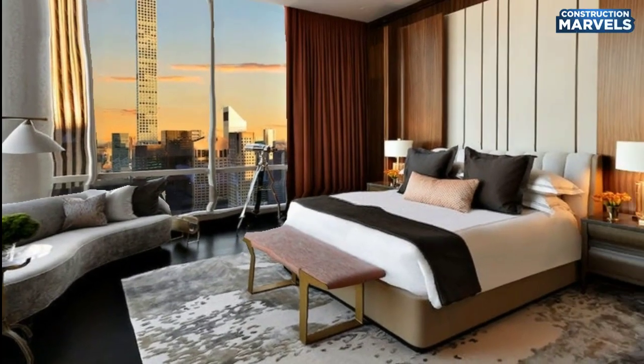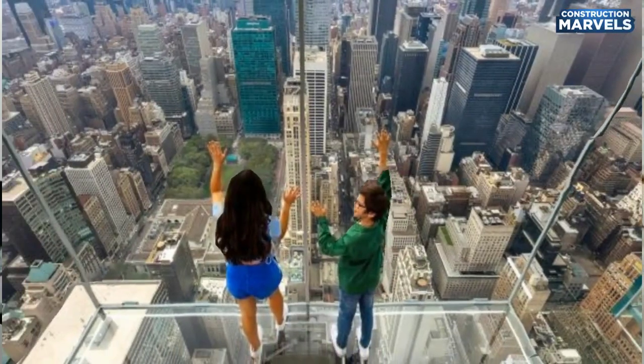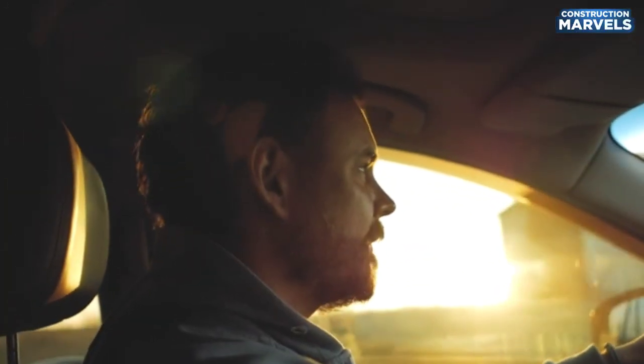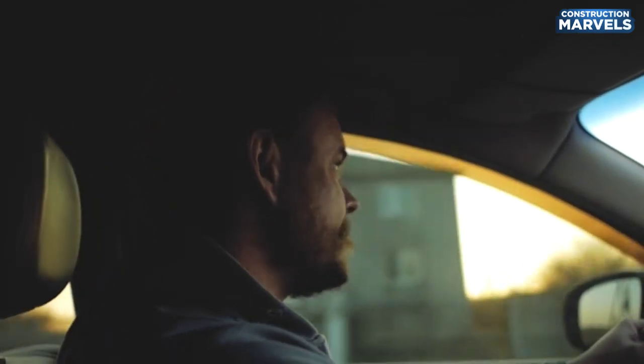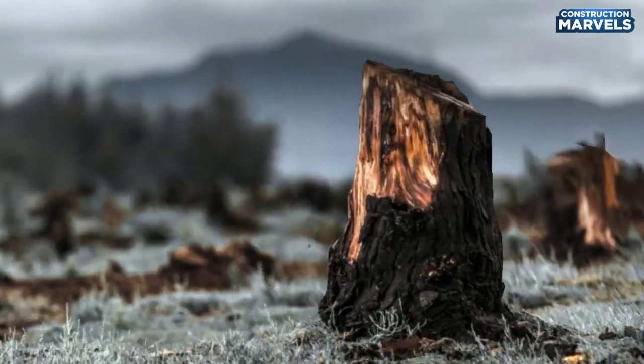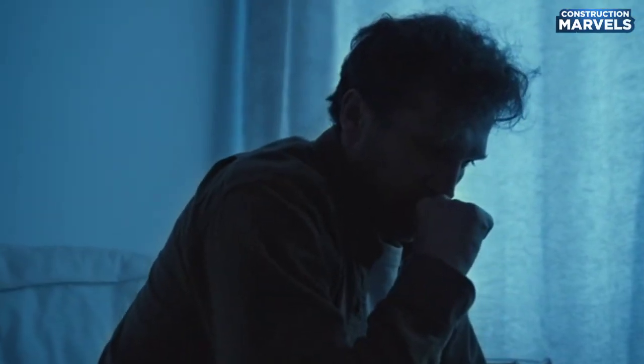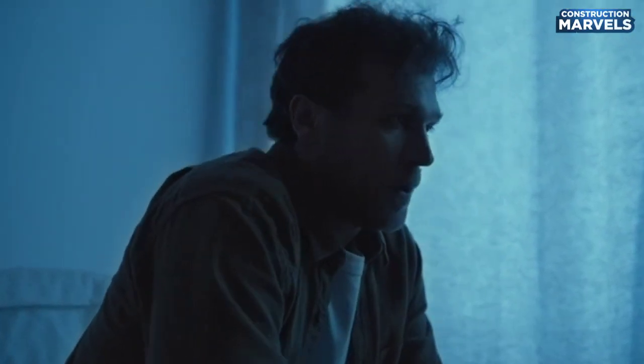And what's inside, you ask? A luxury hotel, some sweet apartments, office space, and an observation deck with views so epic you'll want to slap your mama. Now, I gotta be real with you folks. This project hasn't exactly had an easy go of it. There are concerns about how it's going to affect the local ecosystem, and money has been a bit of a headache. But let's not focus on the negatives, okay?